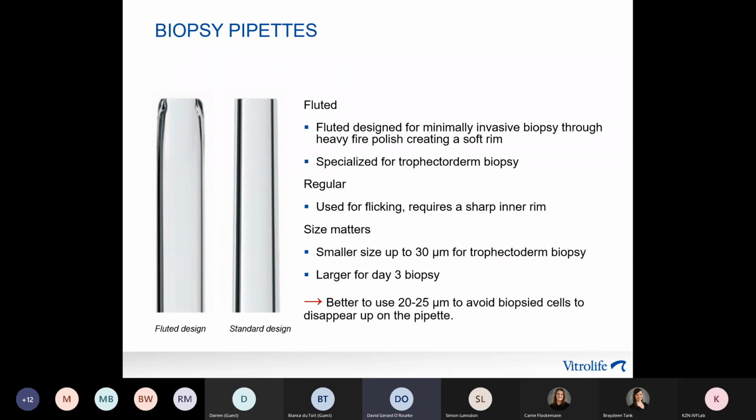It could be used more appropriately for pulling and laser techniques. But standard design, where there's a sharp edge, can be used very efficiently for a flicking technique. That sharp inner rim allows for a really clean biopsy of the cells.